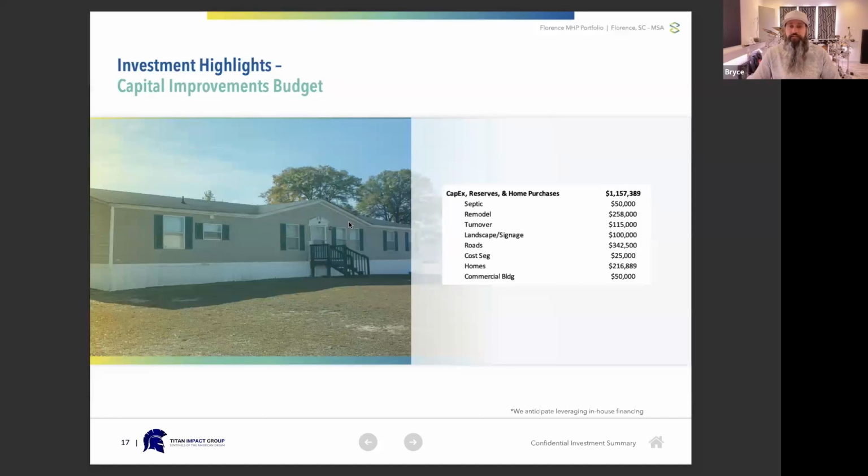We've built in $100,000 for landscape and signage. We also have a pretty decent wiggle room in there. We usually jazz up the signage, put some nice flower gardens at the entrance, and put some flags up to attract a lot of people coming in. And usually we have a little bit of extra wiggle room in that budget too.